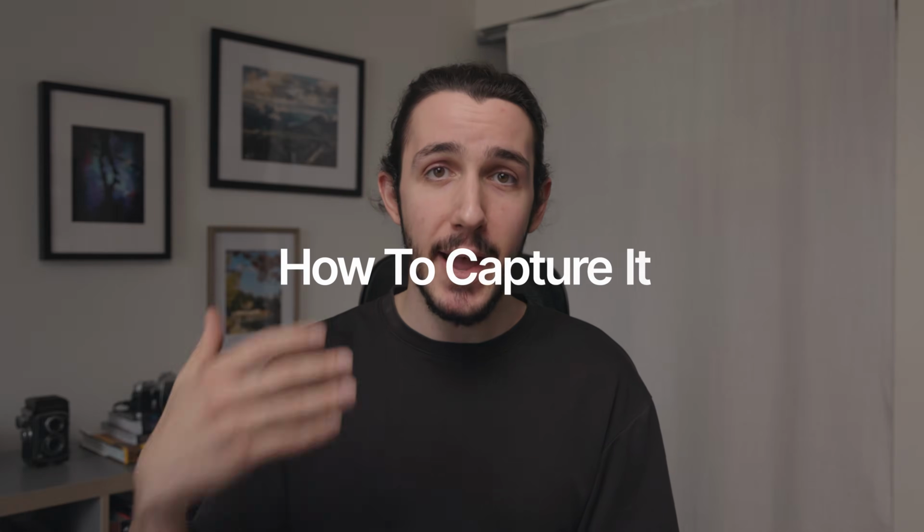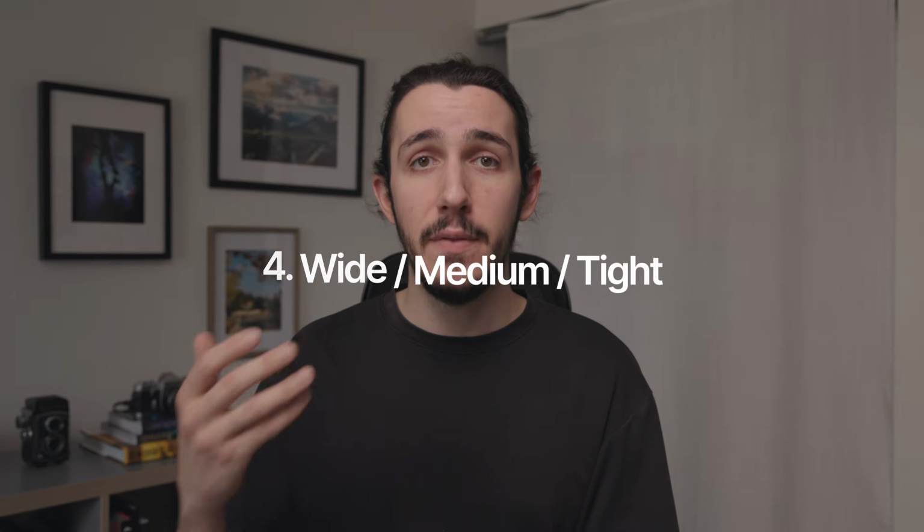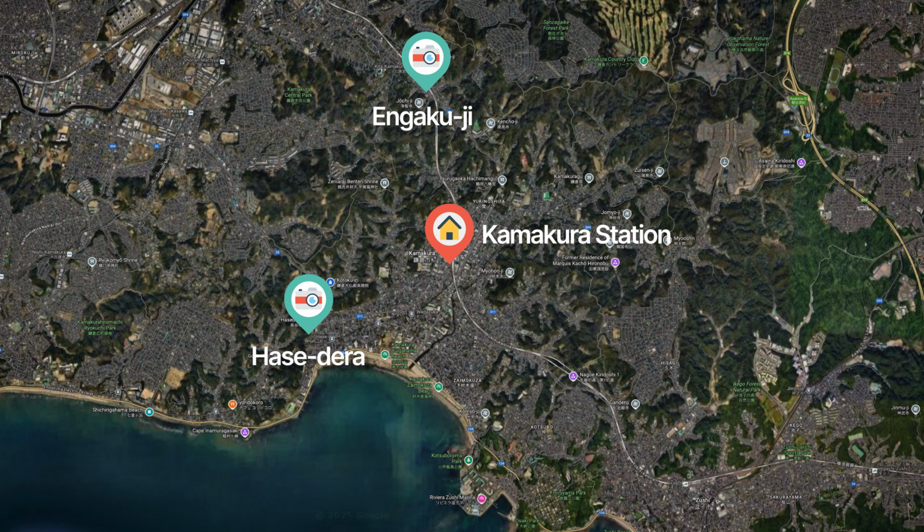Now that we know what to look for and how to approach a place, concept number 4 tackles the question everyone faces in the moment. I'm standing in front of something interesting. How do I actually capture it? This is where the wide, medium, tight coverage system comes in handy. To fully capture a place, like Engakuji or Hasedera, 2 massive Buddhist temple complexes I visited on my second day, we have to have certain types of shots to tell a layered story.